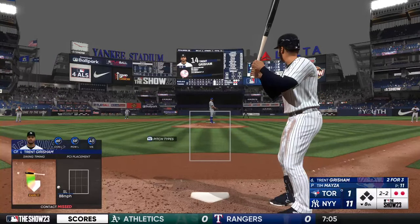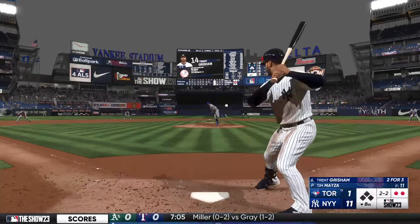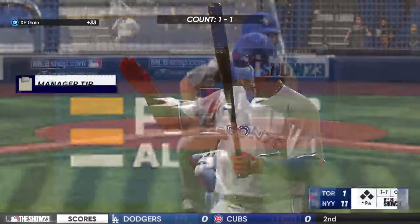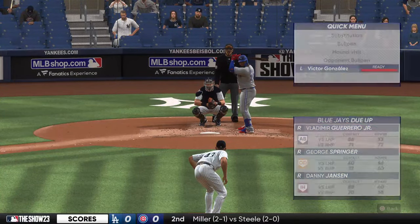Not sure what's going on right there. No chance. Probably have some funny texts from his buddies after the game. Popped in the air, left side. That takes care of Grisham. Back here in New York, new inning getting started. Here's Vladimir Guerrero Jr.